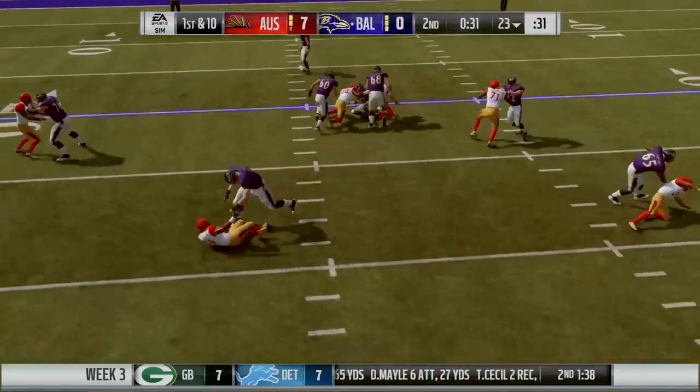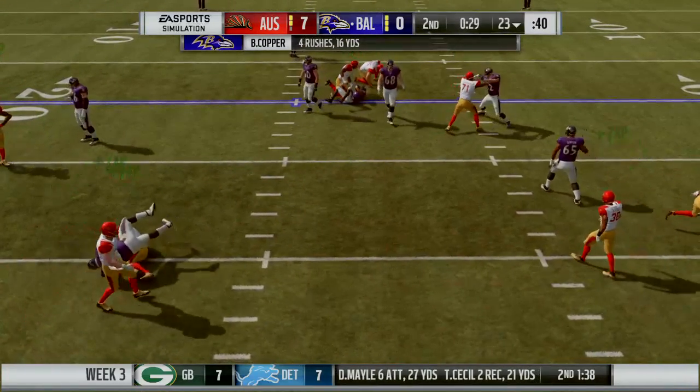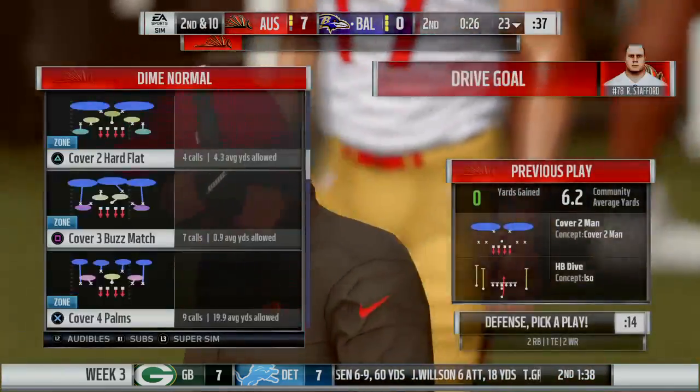And they'll go with the ground attack here. And he stopped immediately there. Officially no gain on the play, and it's second down.